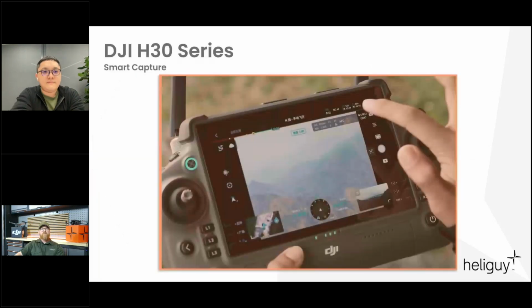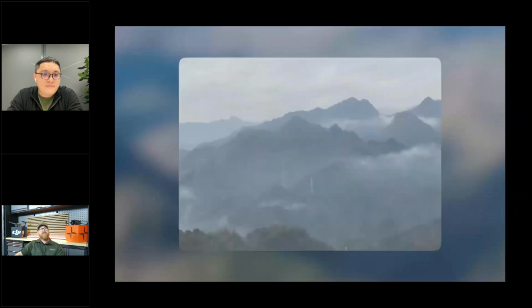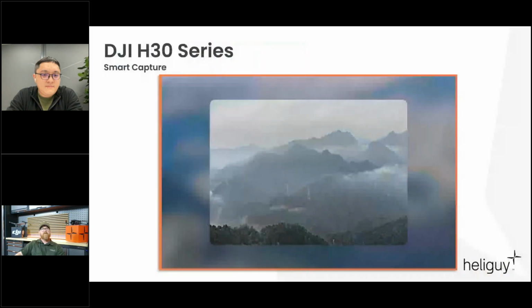You can see there with the image, it's quite cloudy, a lot of fog, not very good quality. But once you activate that feature, you'll see it makes it a lot clearer when you're out in the field doing operations. Cool.